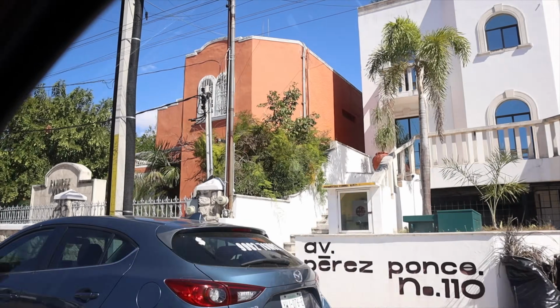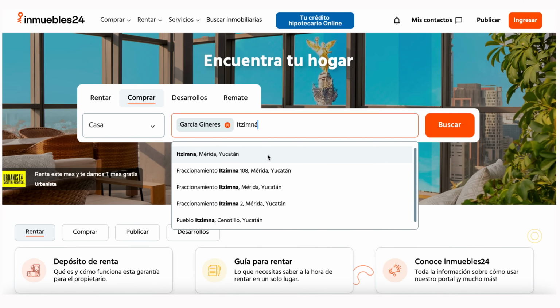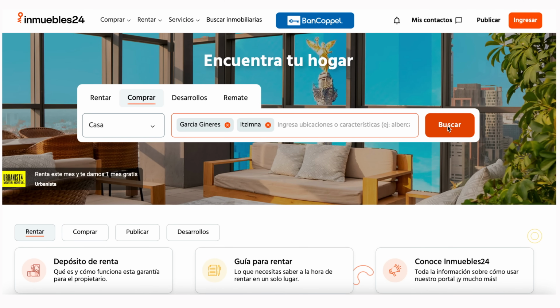And because you guys are very curious, here are some amazing places for sale in the Centro Norte area, North Centro.